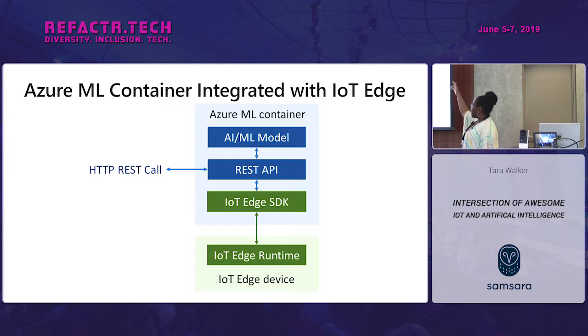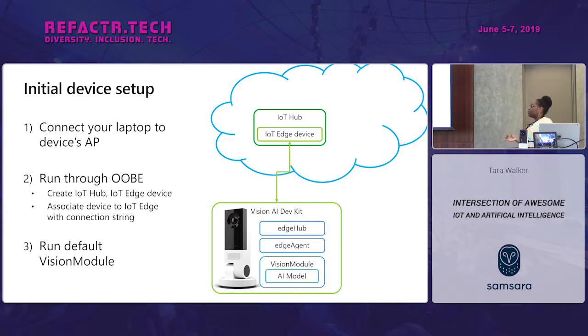What I did was I made these in a storage file and then just put a URL to it. I even got super simple with it. I have a container in my code that's going to accept a URL and pull the model dynamically. And then it's just talking to the runtime, so the Edge SDK. So for this device, really simple.